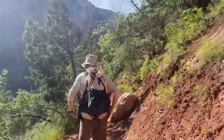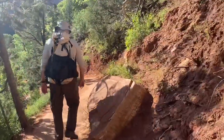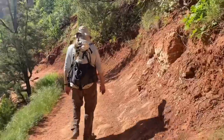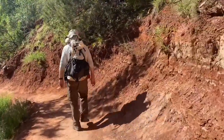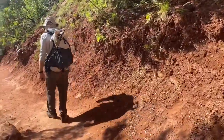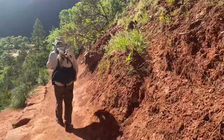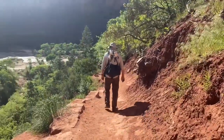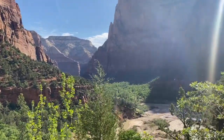Okay, so we saw the upper pool, the middle pool, and we still have to see the lower pool, but we're off on a spur of the trail. And there are no people here, so this is really nice. The Emerald Pool Trail is very, very busy, really busy. And this is May in the middle of the week, so be prepared if you come during the summer.